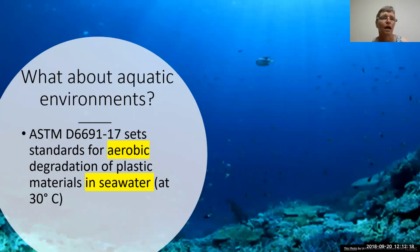There used to be a standard for non-floating biodegradable plastics in the marine environment, but that standard, an ASTM standard, number D7081, was adopted in 2005 but withdrawn in 2014, and as of last week had not been replaced with anything yet. So in the aquatic environment right now, the main standard that is used is the one you see here, ASTM 6691, adopted in 2017. Note that this is for aerobic degradation of plastic materials in seawater at 30 degrees Celsius. So again, it's got some specific criteria.